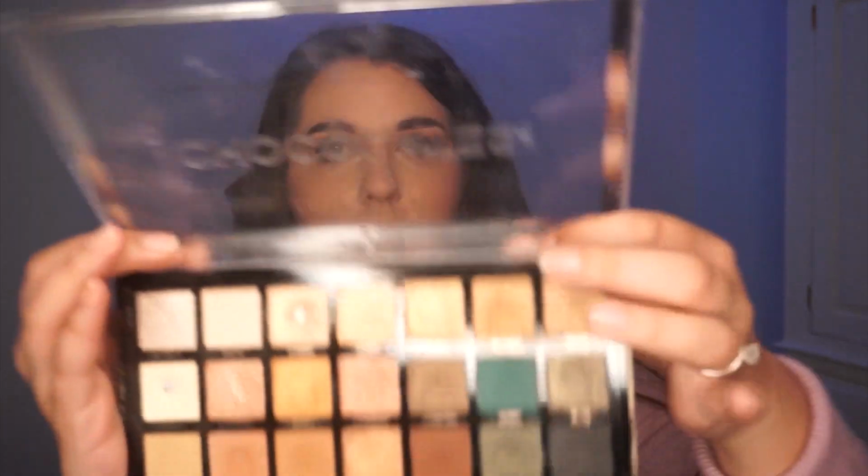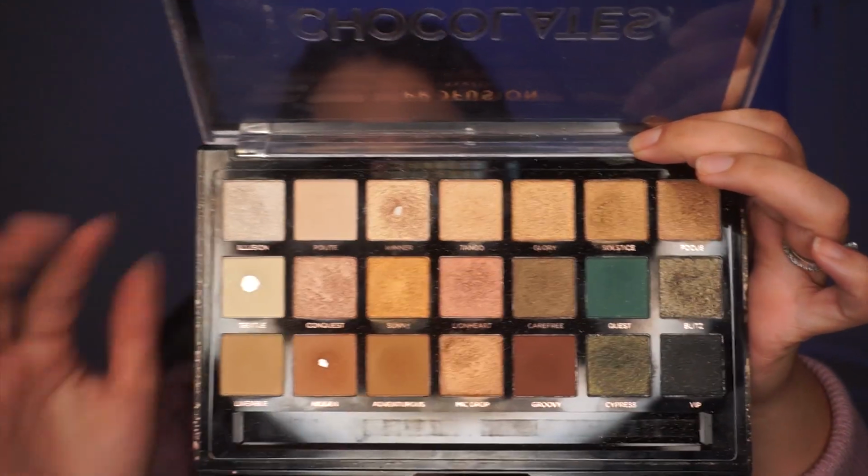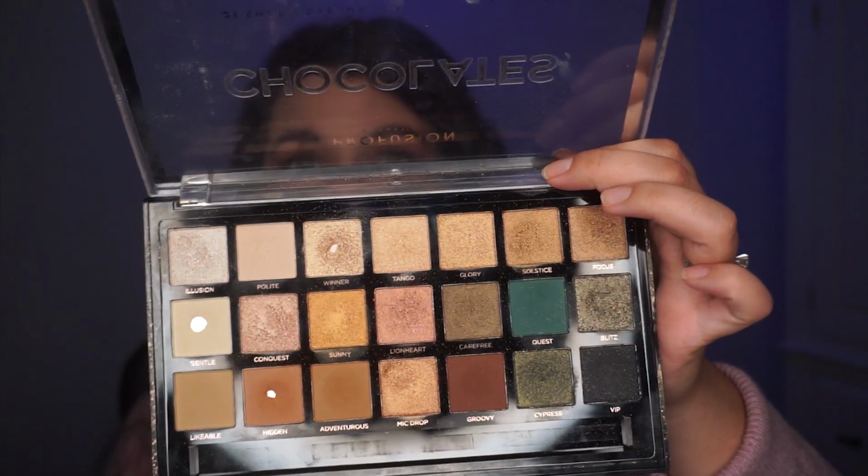The second most used palette was actually the Profusion Chocolates palette, and this was an exciting one. I ended up hitting pan in the shade Winter here during the duration of this in my rotation for the past month. I love this palette. Haley had gifted this to me last year. Thank you again, Haley. I need to reach for it more, especially since it has way more shimmers to mattes, and especially since I'm panning an all matte palette at this point. This would be super, super useful. I feel like I have to remind myself on so many of these because I just have a lot of eyeshadow, and I love playing with eyeshadow, and more eyeshadow is always finding its way into my collection.